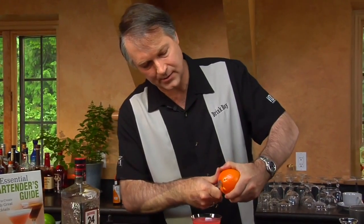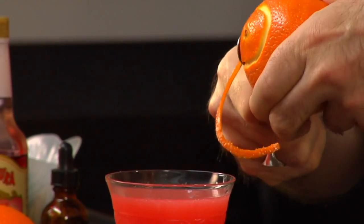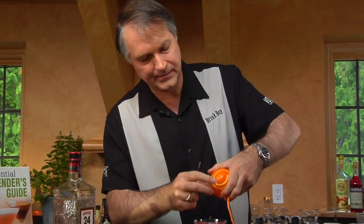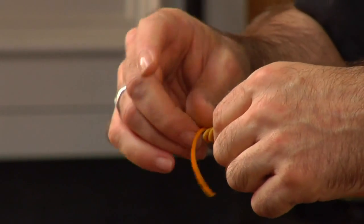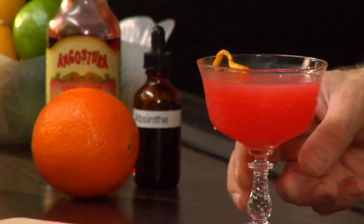Doing this the exact same way that we typically do our lemon twists on the show, using a channel knife over top of the drink. If you wanted to, you could also do this using a potato peeler, vegetable peeler, and take more of a bigger slice out. Sometimes the problem with those is they don't look quite as elegant, I don't think, as the nice thin twist that a channel knife provides. Wrap this around our stir rod, tighten it up, and lay it over the drink. And there we have a Monkey Gland cocktail.